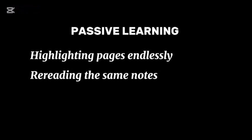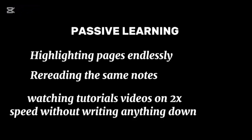Let's start with what most students do wrong. This is the worst possible way to study, and probably you are guilty of it. Yes, you are guilty of it. Now it's called passive learning. Now, what is passive learning? Number one, highlighting pages endlessly. Number two, rereading the same notes. Number three, watching tutorial videos at 2 times speed and never writing anything.